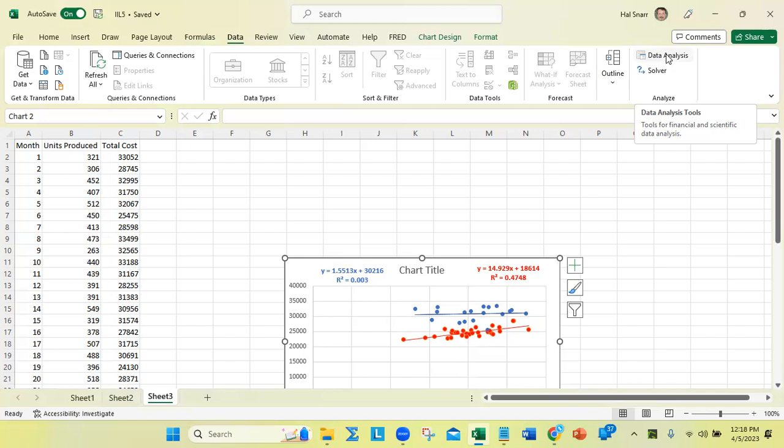I don't think they're going to get the Solver. The Solver tool is really cool. Click it and then go down here to Go. Click it, hit OK. You should see both of them. We might not have time to get to Solver. It's a really cool tool though.